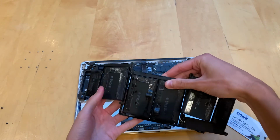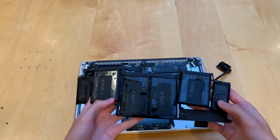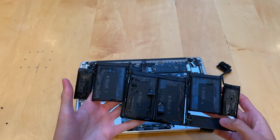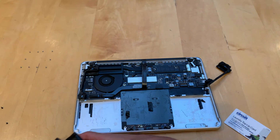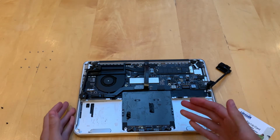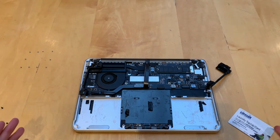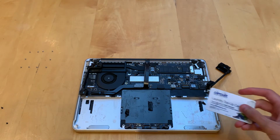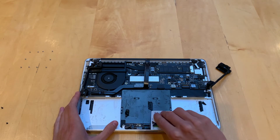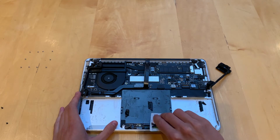Alright, so we managed to get it out. Not too difficult. I was just using nail polish there, and you can see we managed to get them out using the nail polish and an old laundry card. You can see we've still got quite a bit of mess, so all we need to do is use the card. We're going to keep scraping off the old bits of adhesive, and then we'll wipe it all up once that's done.